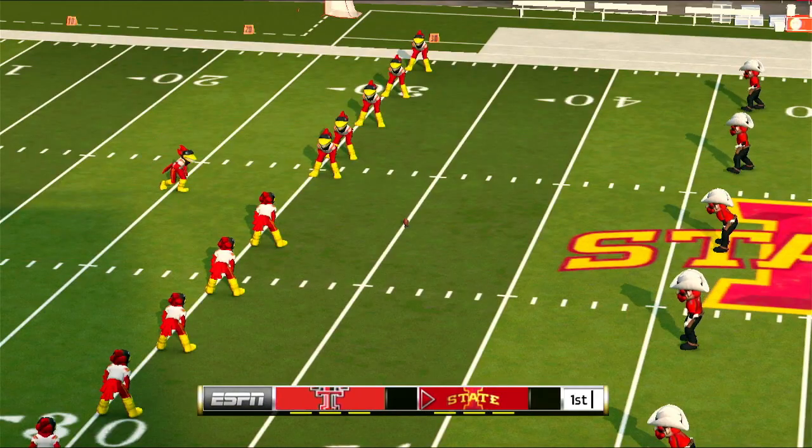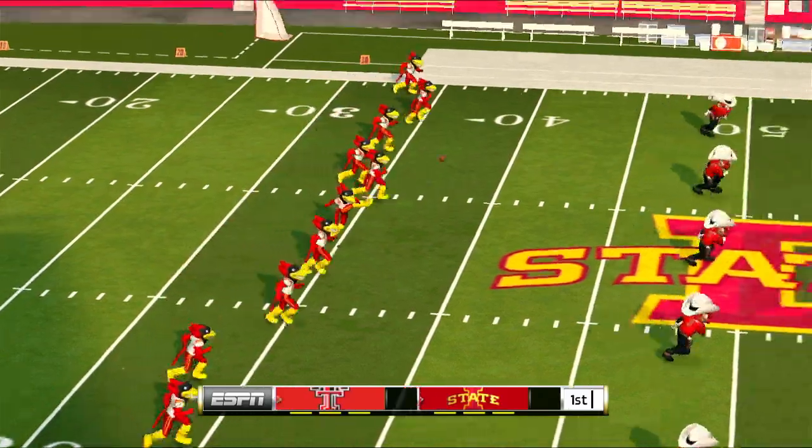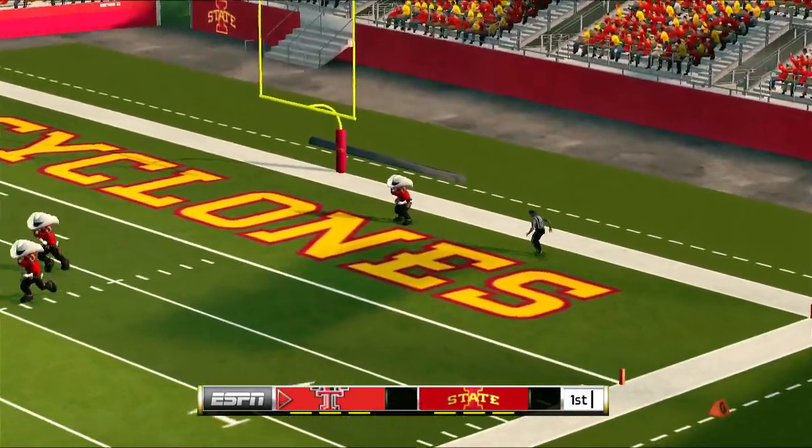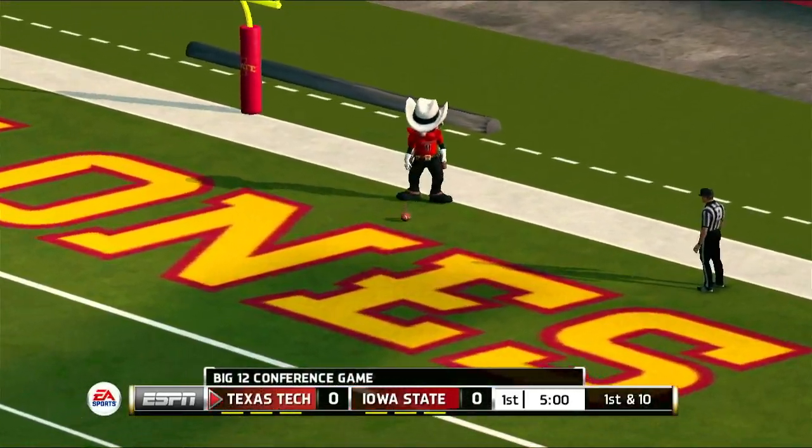We're ready to get this one underway as the teams are lined up for the opening kick. He sends this one deep. This one's going to be down in the end zone for a touchback.